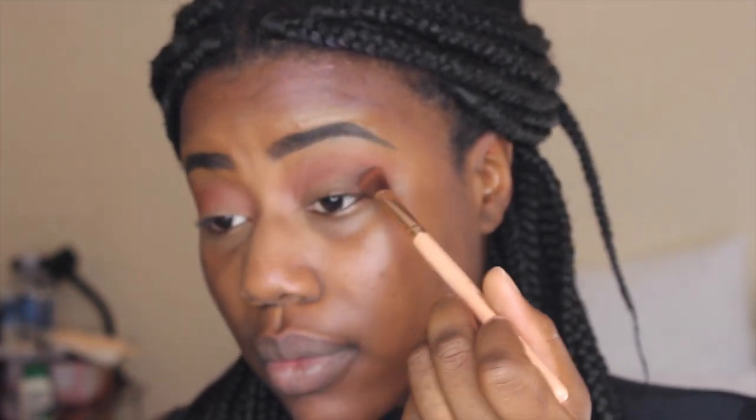I recently received the YSL cream shadows, so I thought maybe I should try and incorporate that. And what I noticed was that it didn't really apply that easily, not much of the product got onto the applicator, so I had much more luck using a brush than I did using the applicator itself directly onto my eyelid.